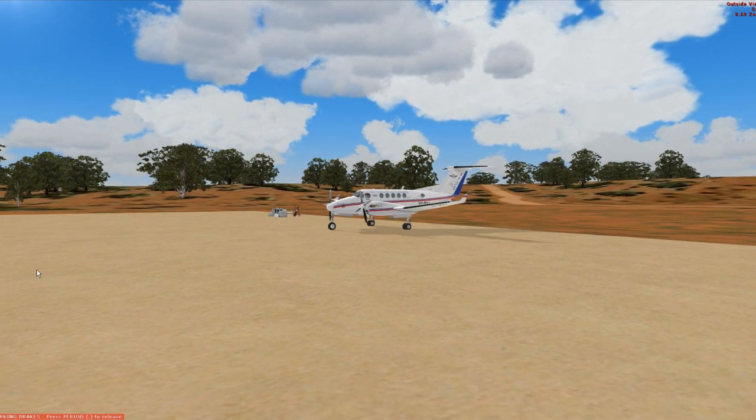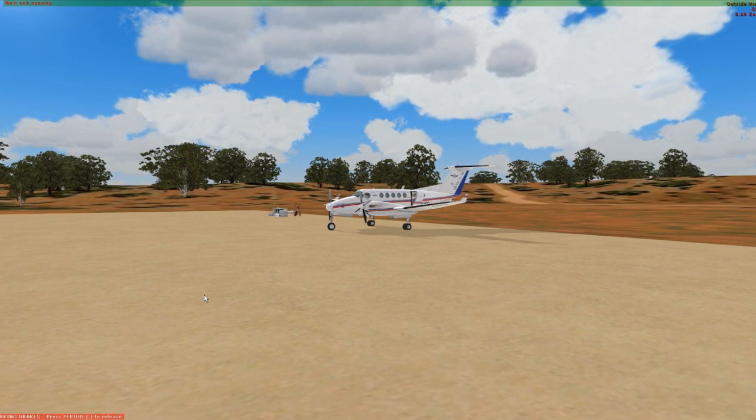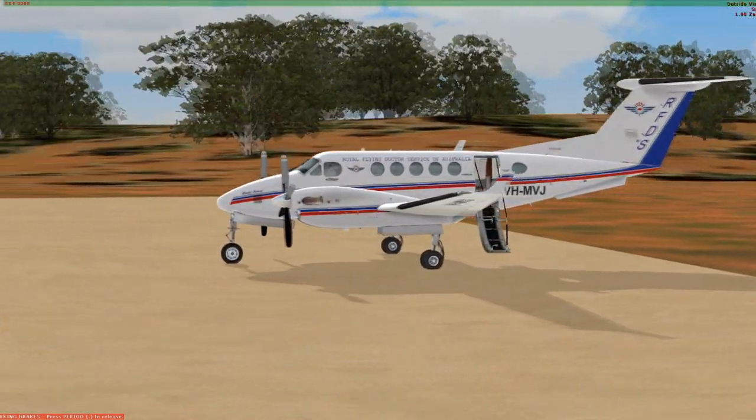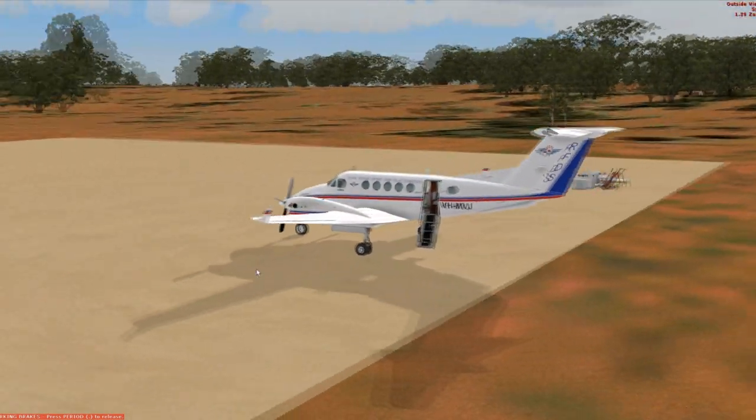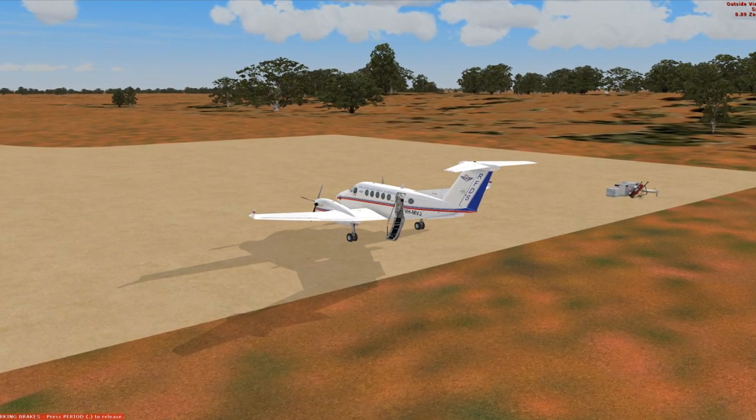Hello aviators, this is the Flight1 King Air or Super King Air 200. As you can see, Royal Flying Doctors Service. We are currently in Western Australia, the tiny little town of Leinster, a mining town.